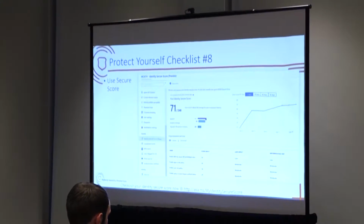So I want to quickly run through what Secure Score provides you. So it gives you a score for your organization. So here you can see you're 71 out of 248. 248 here indicates the maximum score that you can get by deploying all the Microsoft security recommendations.